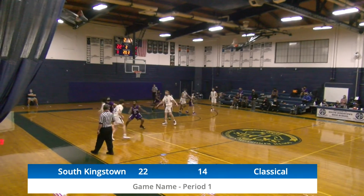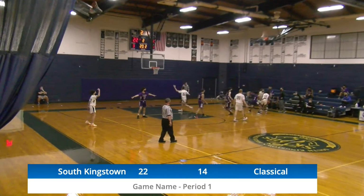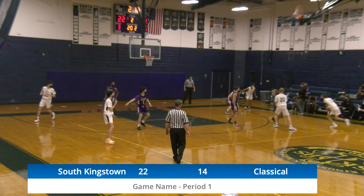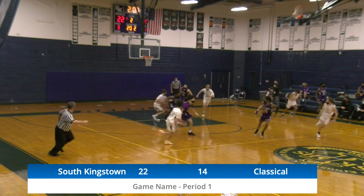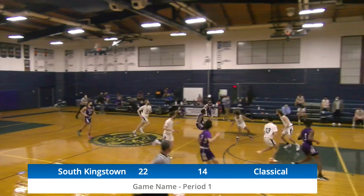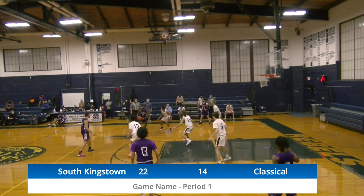Tyler Robinson is going to give it to Esposito. Esposito to Shepard. Shepard back to Holy. Holy's going to try to find some space, give it an easy jumper. Now to Shepard. Shepard for a long 3, air ball. Harrison's going to go right to the back bucket. Nope, slows it down a little bit, giving it to Fitzpatrick, back to him.